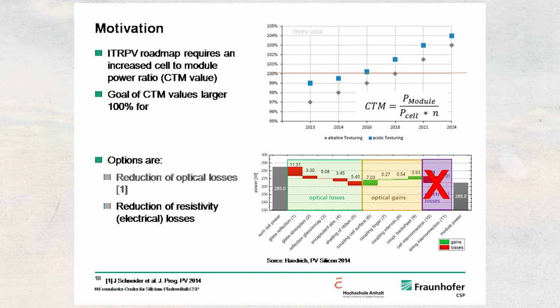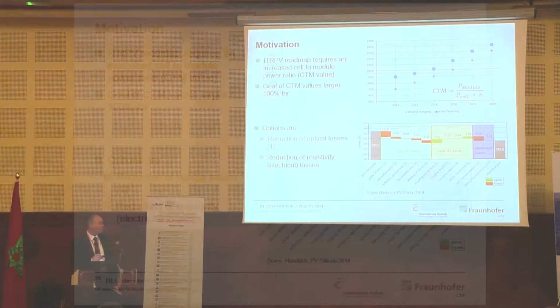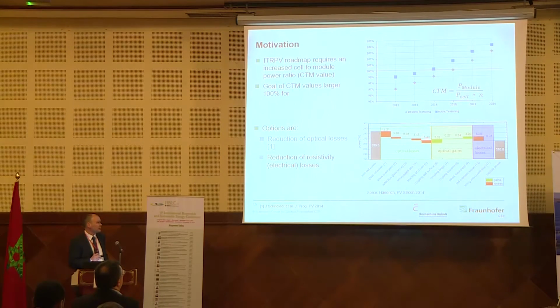The general reason for that is if you just would take 60 cells, you add the single power, you would end up with 285 watts, and if you would build a standard module, the power would be 265, I think in that sample, 55. And there are a couple of losses. So it's optical losses, but there are also optical gains, and there are electrical losses. So the principal idea is if you can get rid of those optical losses, electrical losses, and you can use those optical gains, then you can get CTM values which are larger than 1.